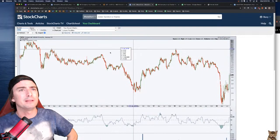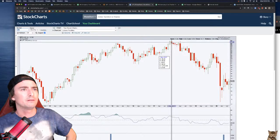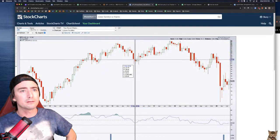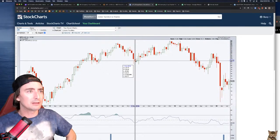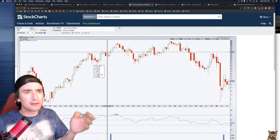But let's see. All right, look at that. So it traded high 30s. See again, it's roughly in line with what the chart did. That's why I think there's something there. I said low 20s to low 30s. Yeah, I think value's in this range.